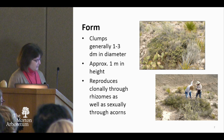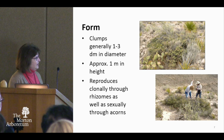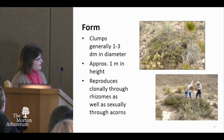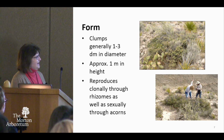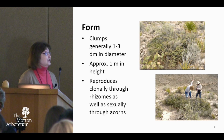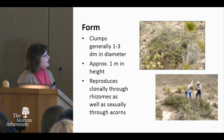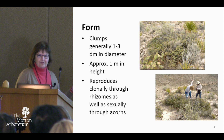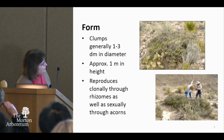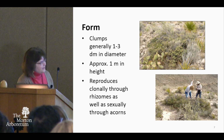And it grows in clumps. As you can see, what Muller was sitting behind are these little clumps, and those are the height of Quercus hinckleyi, less than a meter. It reproduces clonally through rhizomes as well as sexually through acorns. And the clumps can vary in diameter from less than a meter to a wider group like this.